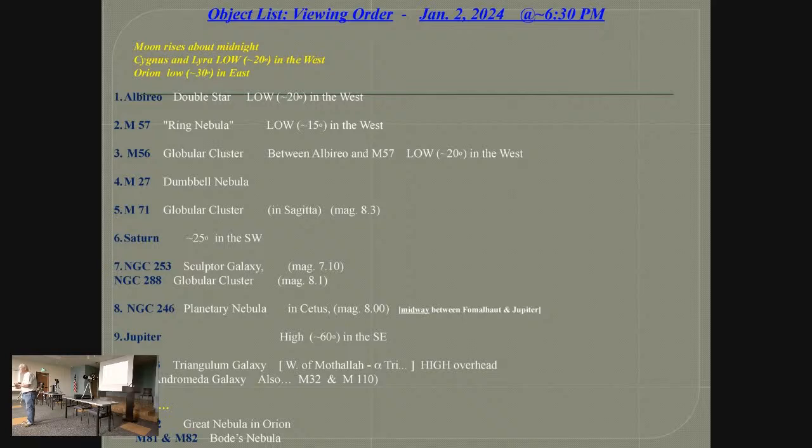We start with objects in the west because they're setting due to the Earth rotating. If we wait until later on in the evening and look at other stuff first, they'll be gone. So we start in the west and work our way to the east. Fairly simple. On January 2nd, which is coming up soon, I have on my list Albireo, which is in Cygnus, low in the west. Lyra is low in the west. And I've selected objects to go one to the next and go across.